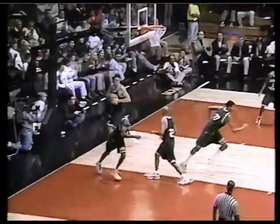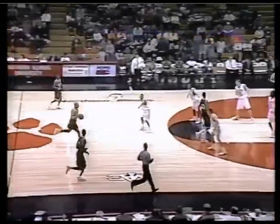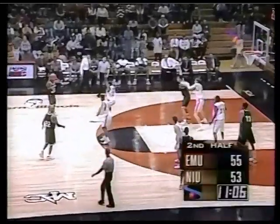And Derek Dial goes down, but it's called a block, so that's the first foul on Dial. And up and in for TJ Lux. The game has shifted. It's kind of shifting tide to ebb and flow, and now Northern Illinois hits a couple shots, and now they found a way to get the ball into TJ Lux.